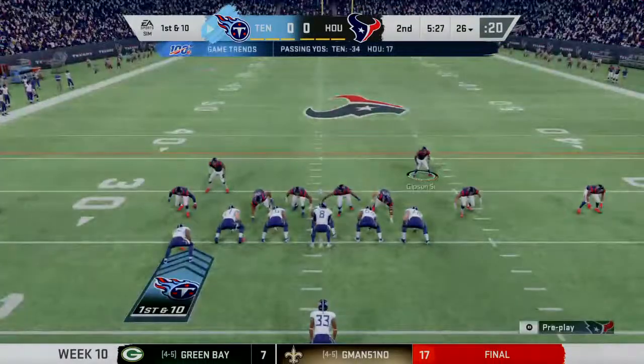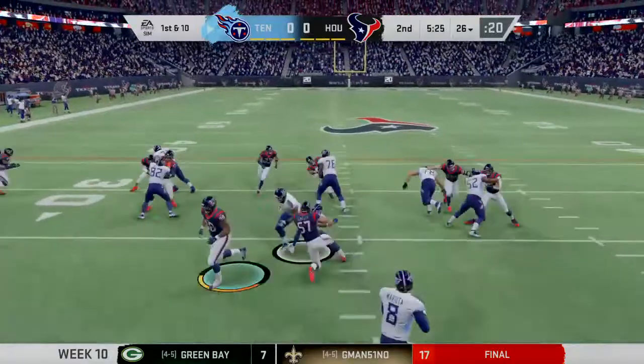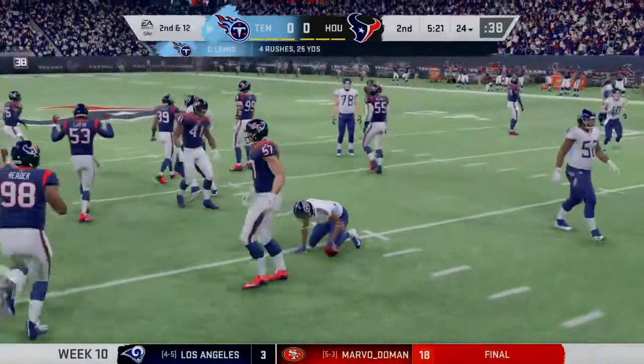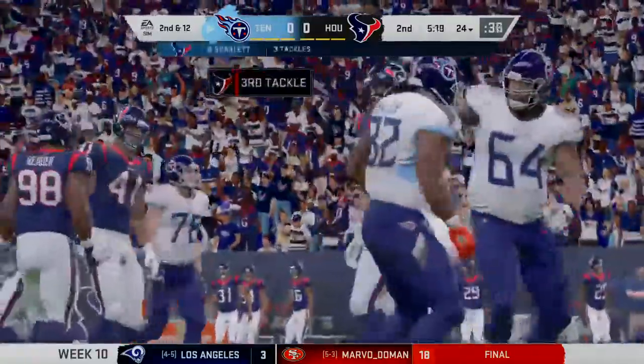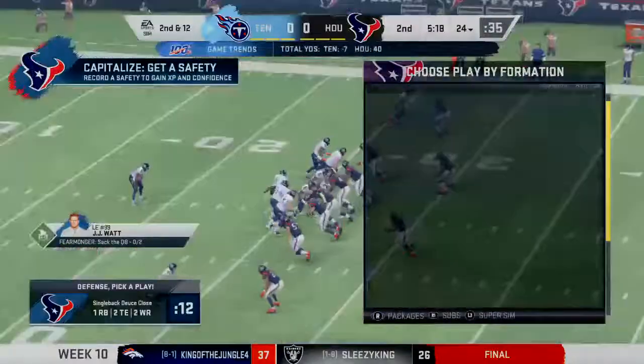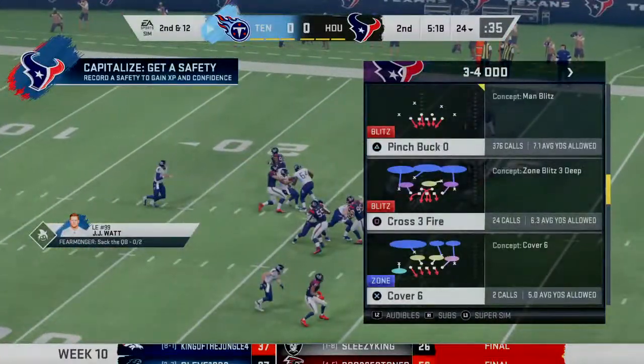You're already anticipating the film session, aren't you? There's going to be some anger. Yeah, it's not going to be the greatest hits, is it? Because they didn't hit anyone on that play. Supposed to have them pinned back deep. Instead, they leave a big crack, a gaping hole, and guess what? They're in bad position right now.